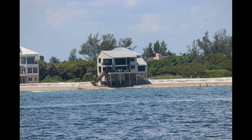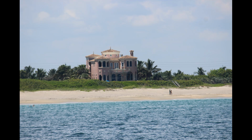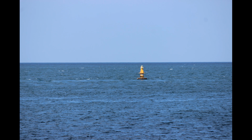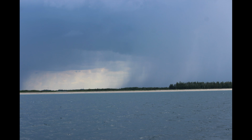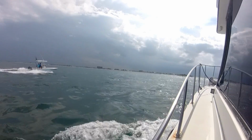So after our little fishing adventure, we continued going north along the coast on the outside, past some really cool homes, past this big plant which had a sandbar that wasn't on the charts. It was marked by that yellow buoy out there. Fortunately, we saw it and didn't run aground on it. And then over land, we saw some storms starting to brew, the first we had seen on our trip. But it didn't matter because we were getting close to our destination.